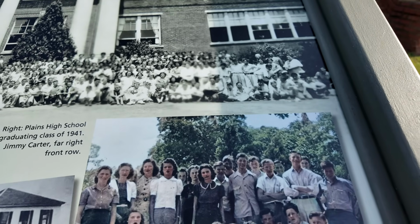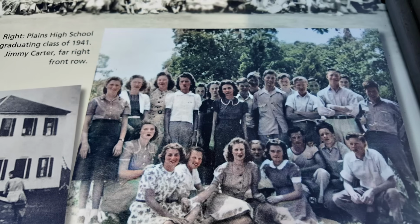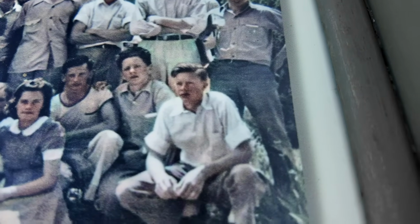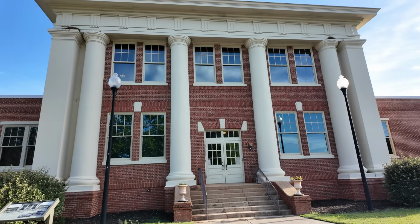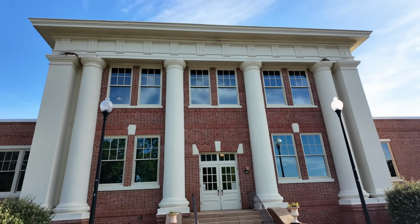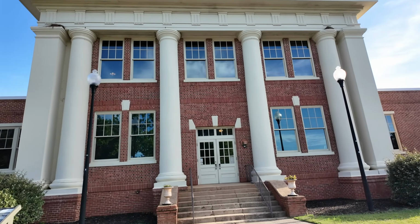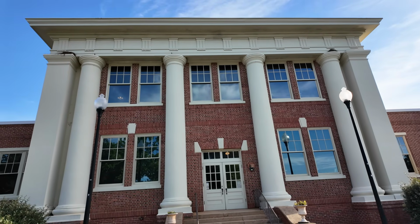This is the Plains High School. There it is. Plains High School graduating class of 1941. Jimmy Carter, far right, front row. There he is. Here's the front of the school right here. Now, this wasn't a very big town, and it still isn't. But it's really cool to be able to see this.